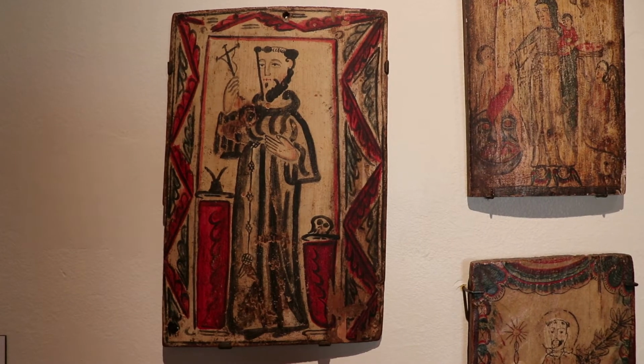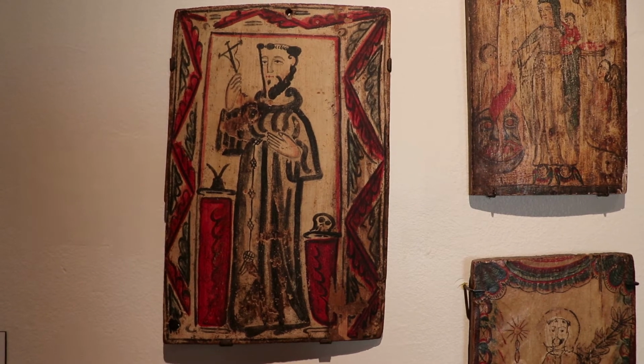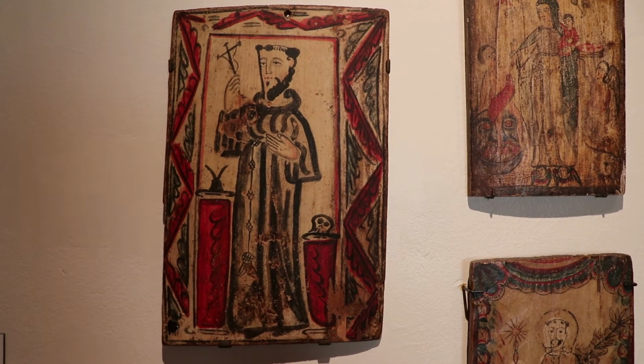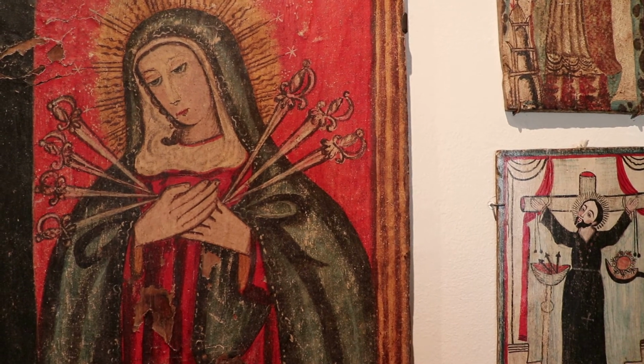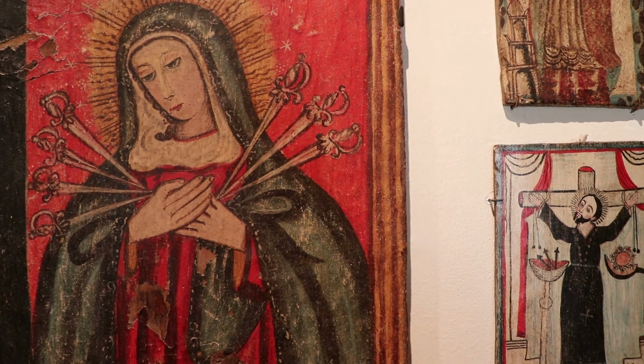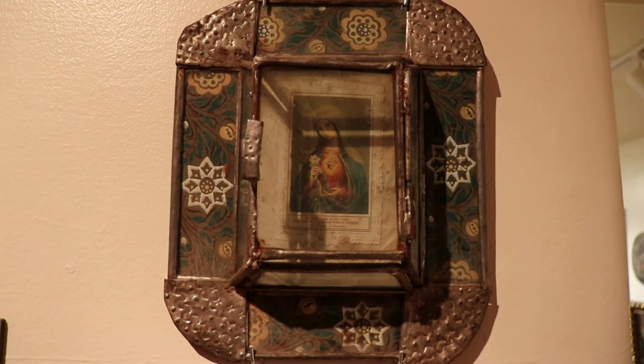There is Saint Francis of Assisi, the patron saint of animals and nature. He has been historically popular in this beautiful region. And that is Our Lady of Sorrows, a classical scene showing the sorrow of Mary with 7 daggers piercing her heart. That is a German tin print of the Sacred Heart of Mary.